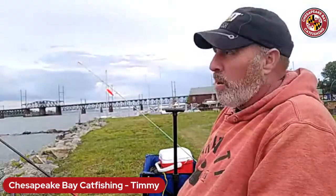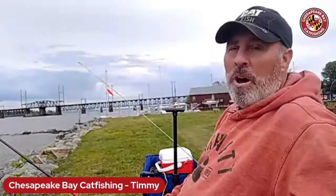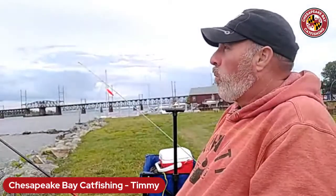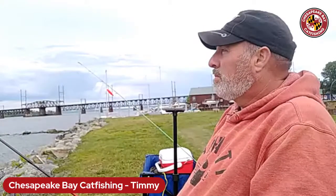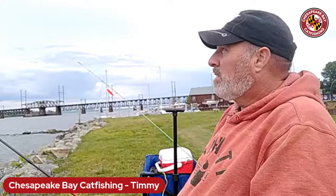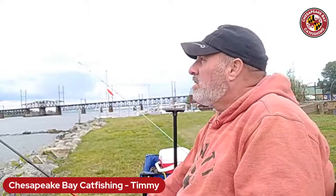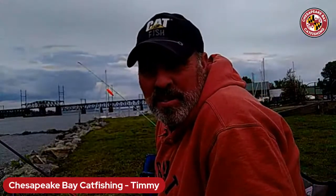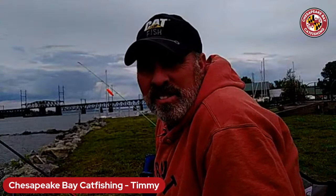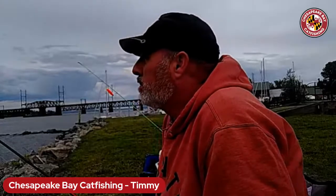I love his little Ozark Trail little fishing chairs with the rod holder in it. Pretty cool. Come on, fish, bite. Who's that? Snags and Drags, what's up, man?